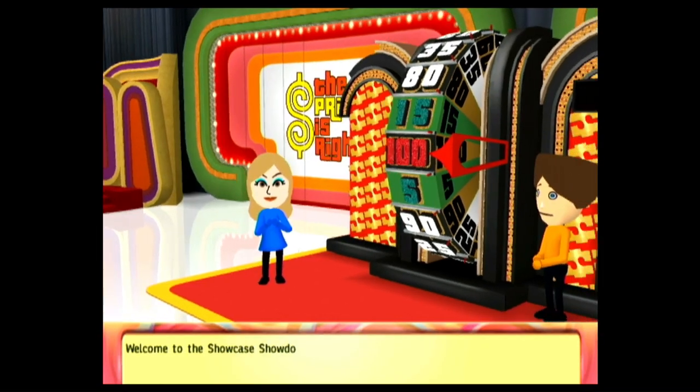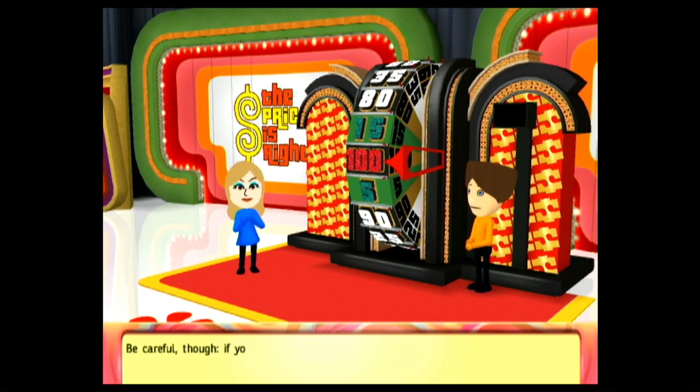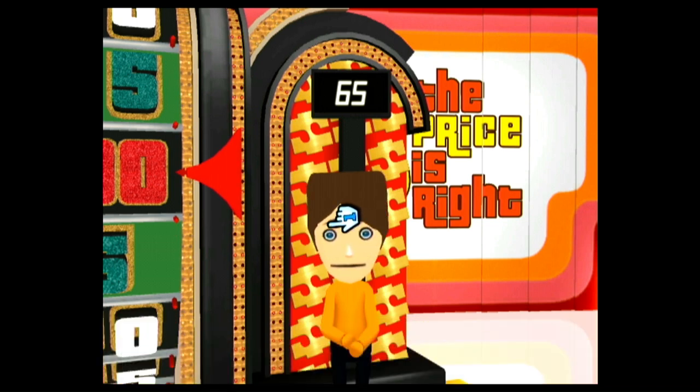Welcome to the Showcase Showdown. You'll spin the wheel. Be careful though. If your total is exactly $1, this is the current leader. It's your turn to spin.